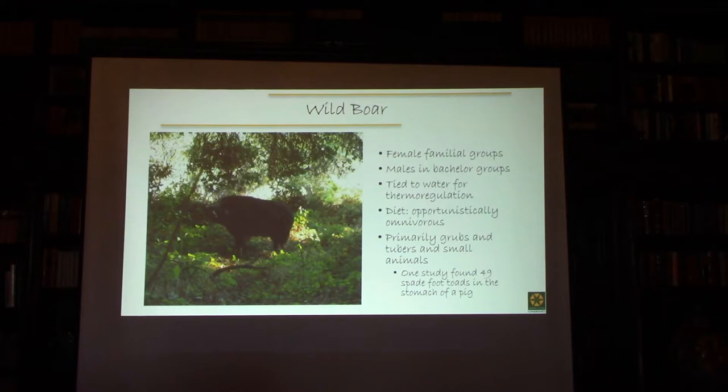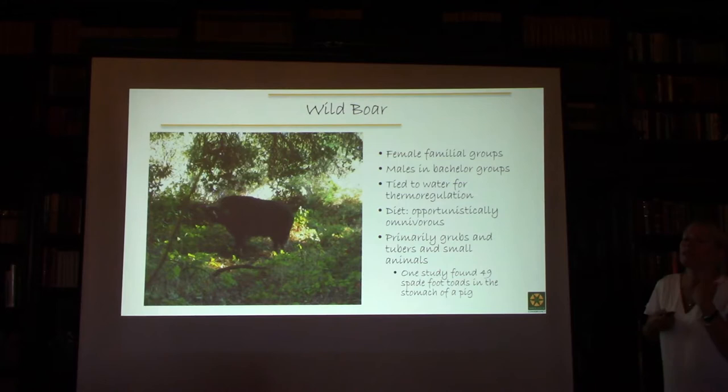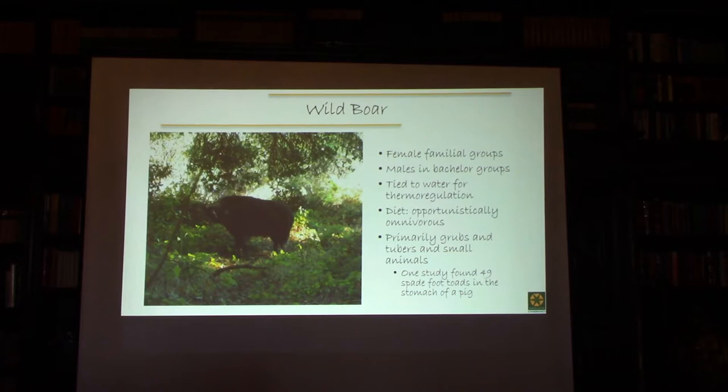One of the many reasons that feral pigs are considered a pest, in addition to the fact that they tear up lawns and tear up roadsides and get into agricultural fields, is that they actually eat wildlife that we care about. So they're notorious for getting into ground nesting bird nests, so they'll eat quail nests and any other opportunistic nests that they come across. And one study found that one pig had 49 spadefoot toads in its stomach.